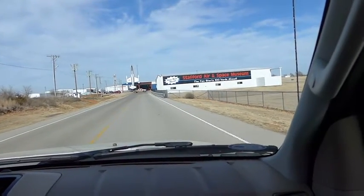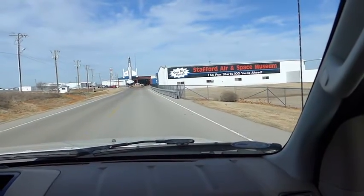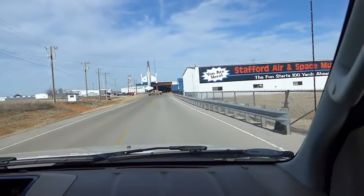Okay, here we are at the Tom Stafford Airport in Weatherford, Oklahoma. And we're going to the Tom Stafford Air and Space Museum.